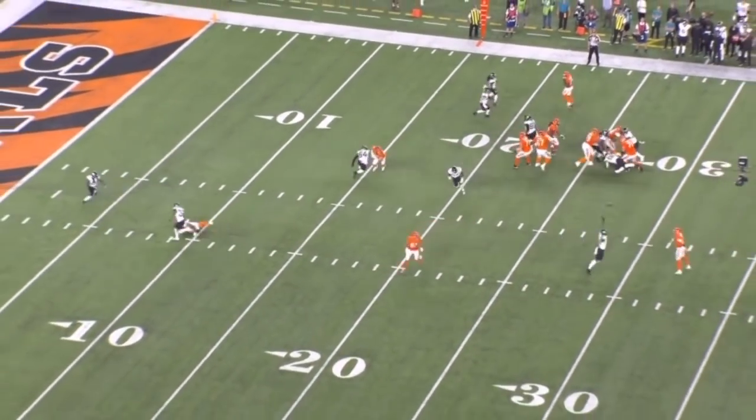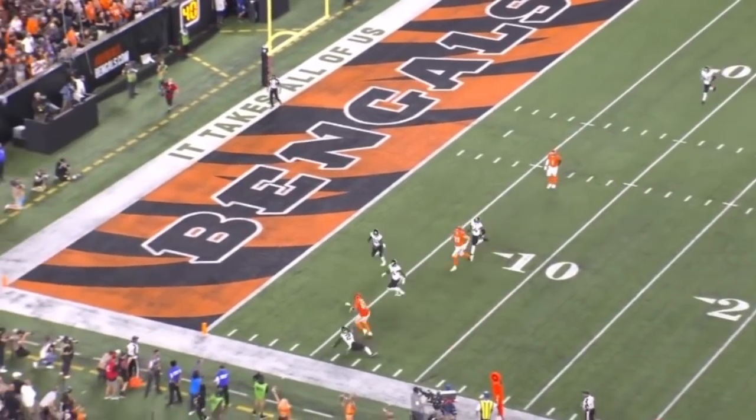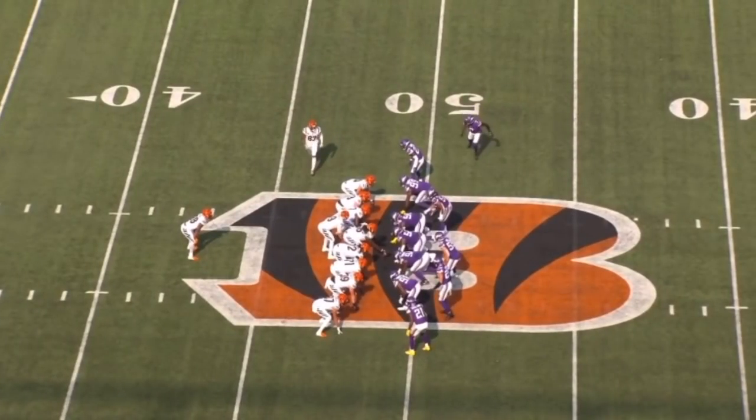He's dynamic. He gives the Jets something they haven't had in a really long time. Look at this, man. I love the change of direction ability in space. That's something we haven't had. And these are 2 awesome plays as well.